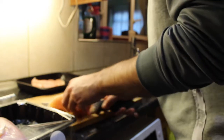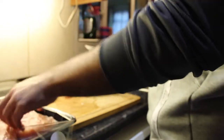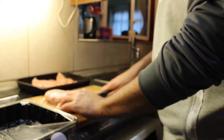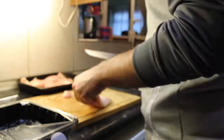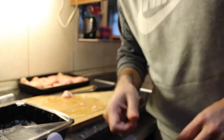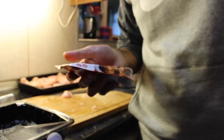So I'm just going to quickly cut these up, and then once they're all cut up, I will go on to marinate them. That's quite straightforward, I'll show you in a second. But on to a bit of a fast time lapse. We're done. So on to putting the marinade on. It's as simple as taking the Nando's marinade and pouring it all over that, then covering it in foil and letting it rest for 10-15 minutes.